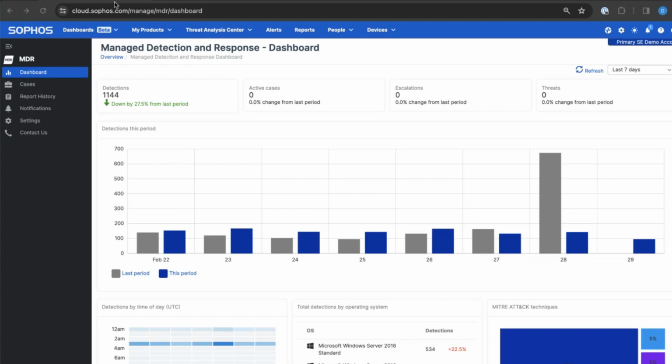So Eve and Ricky, please confirm if we can see Sophos Central here. I'm hoping we can. Yep, we can see that all good. Thank you. Brilliant, thank you.